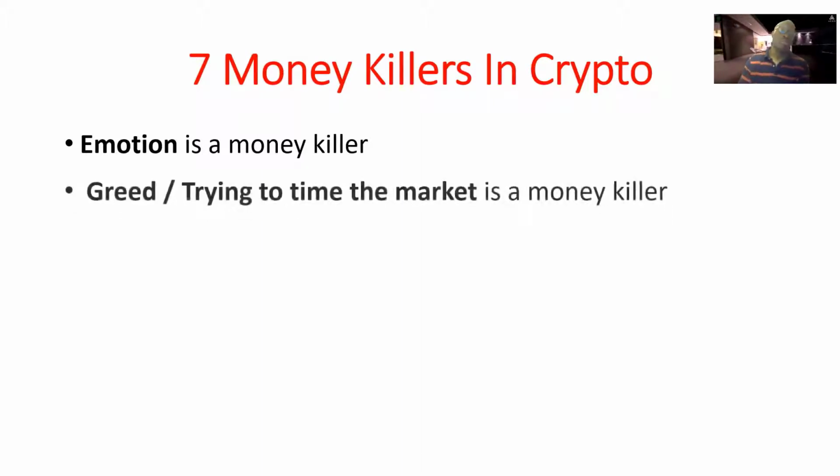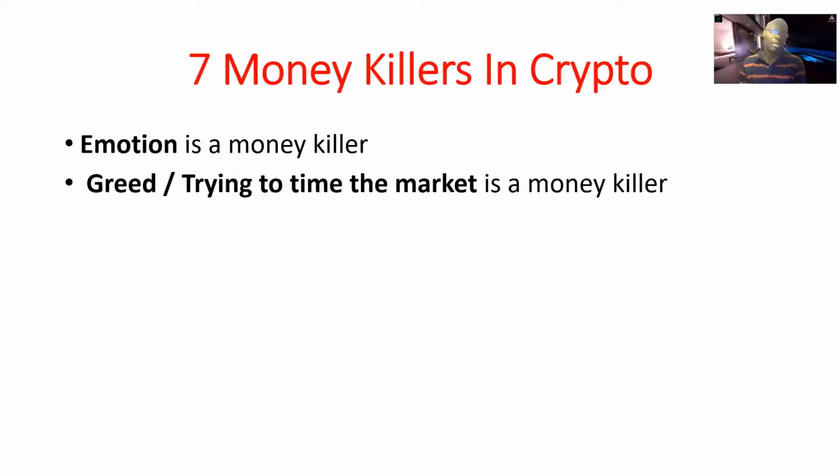But here's another reason: greed. Greed is trying to time the market. It is a money killer. People try to calculate and predict when it will get to the top, and they put all their money in and wait for it to get to the top, and it doesn't get to the top. They don't know where the top is. No one ever knows where the top is. But because of greed, they end up losing money because maybe they stayed in the market. Maybe they invested 20,000, and then the market went up to 100,000, and they think, well, maybe it's going to go up to 200,000.